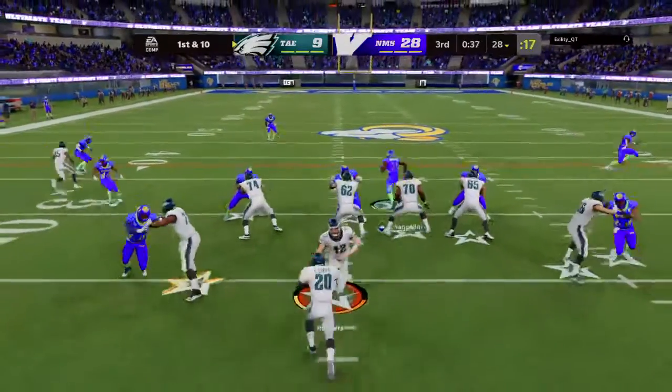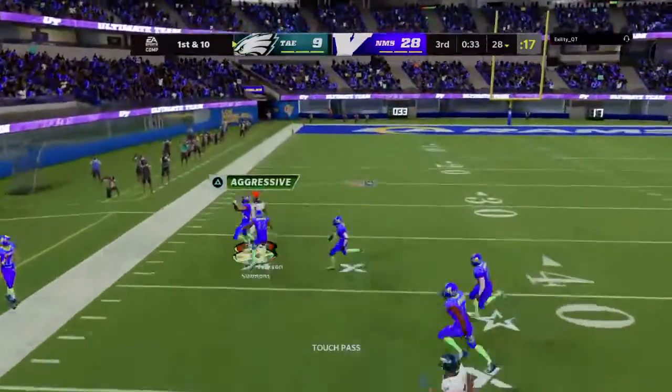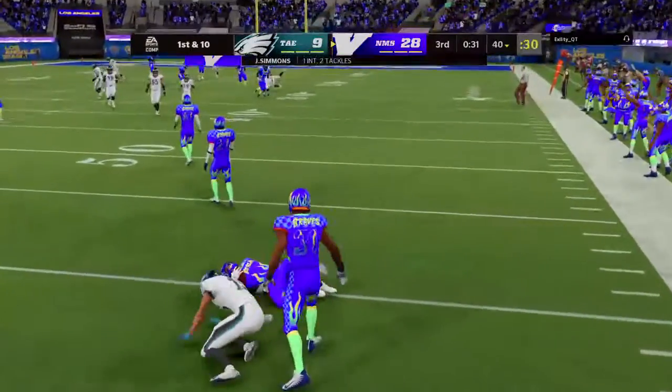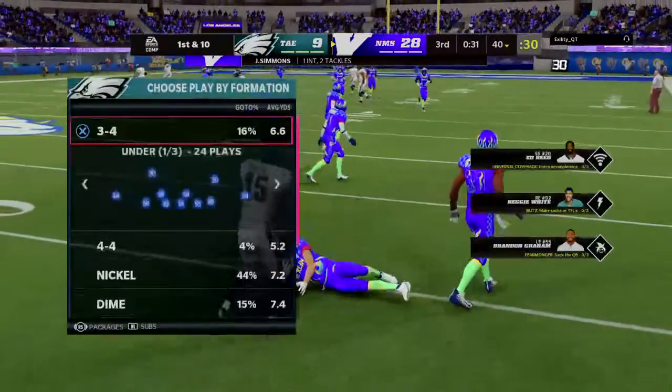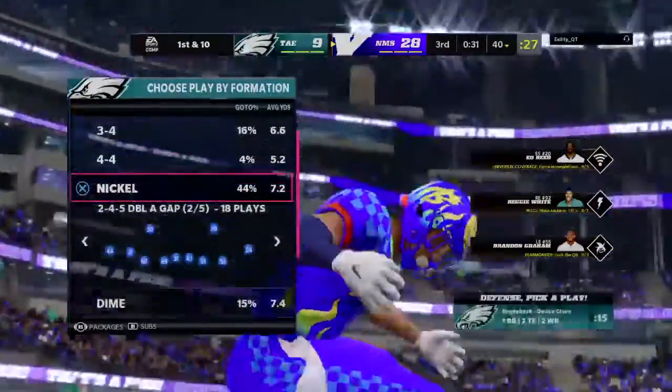Good word. I like it, though, because you're exactly right. Like that, don't you? All game long. And for the 4th time tonight, it's an interception. Picked off by Justin Simmons. And they are going to set up shop at the 40-yard line.